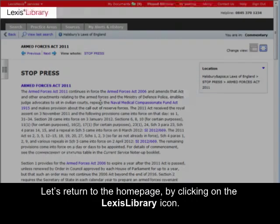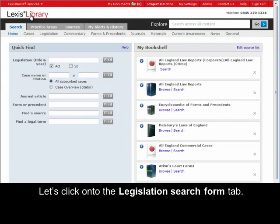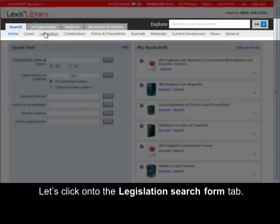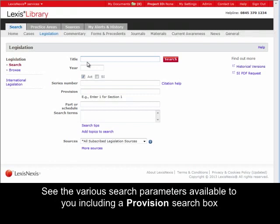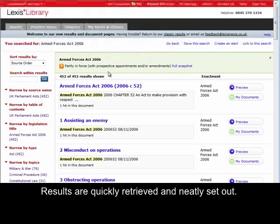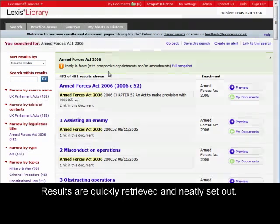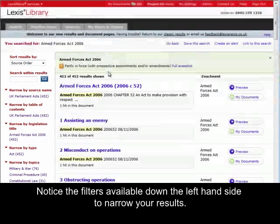Let's return to the home page by clicking on the LexisLibrary icon. Let's click onto the Legislation Search Form tab. The tailored search forms in LexisLibrary allow you to formulate a really specific search if you so wish. See the various search parameters available to you, including a provision search box where you can enter a section number. Results are quickly retrieved and neatly set out. Notice the filters available down the left-hand side to narrow your results.